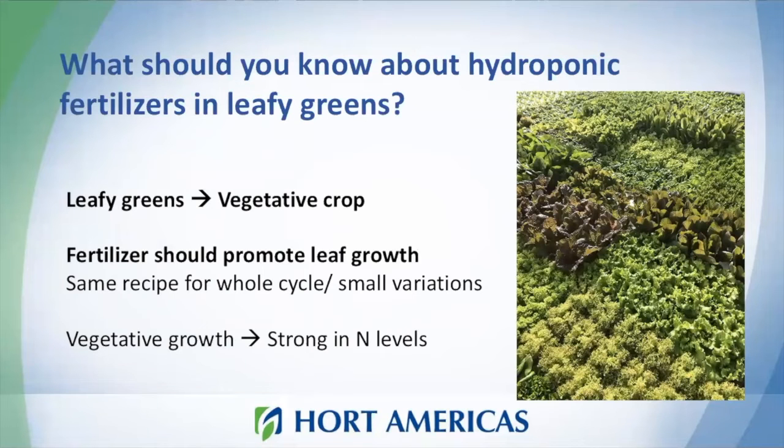So leafy greens are vegetative crops, meaning the whole cycle of production would only involve vegetative growth. For this reason, we obviously require a fertilizer promoting leaf development. Most of the time, we can use the same recipe for the whole cycle when growing leafy greens and just make a small adjustment depending on the leafy crop that you are growing. Leafy greens fertilizers should be strong in nitrogen and also in phosphorus. These two elements are very important for leaf development.